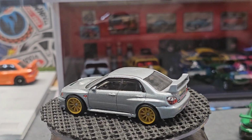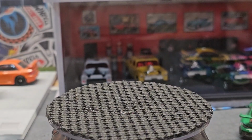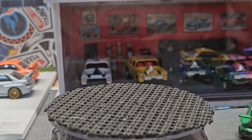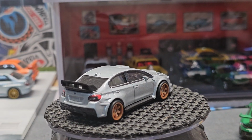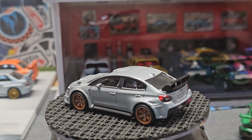I like the way Lamley does a little car show at the end with all the different versions of the car. Here is another Hot Wheels, if I can get the hair off of it. There we go. Very sharp looking.